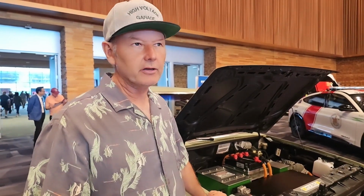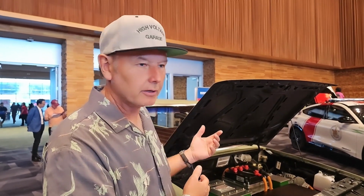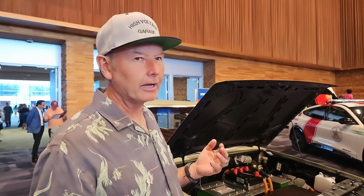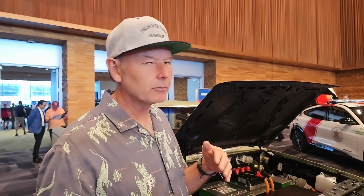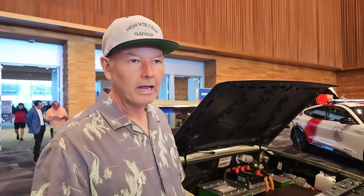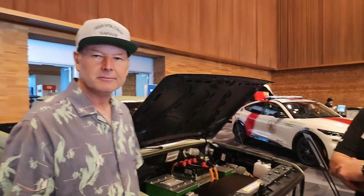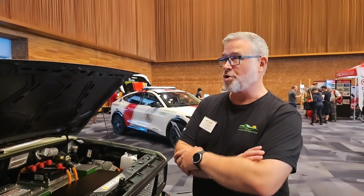What I like to do is build a really cool custom vehicle that's also electric. Then I'll go to the car shows, and that's my way of getting all the gearheads interested and thinking about electric vehicles, and the fact that they can be old school and still cool, and a whole lot more fun, with a lot more torque.